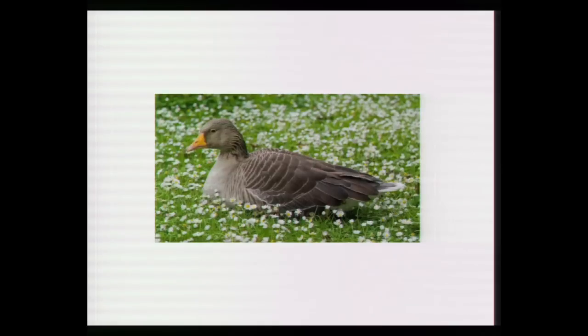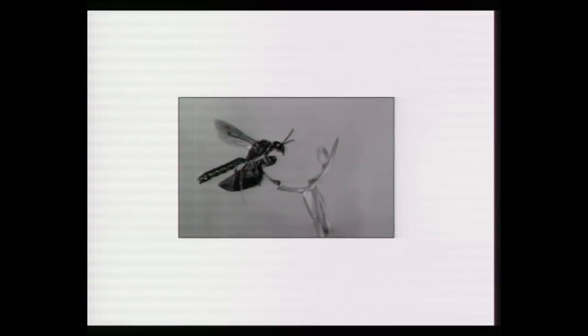The goslings will need therapy, I think. A wasp is being fooled by an orchid. It's actually copulating with the orchid for the orchid's benefit. So this wasp clearly doesn't know what a real female is. It's being fooled.